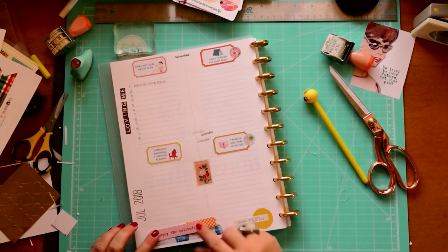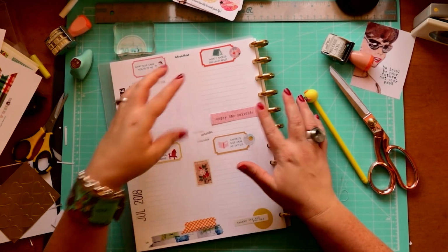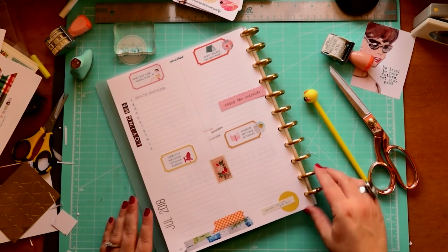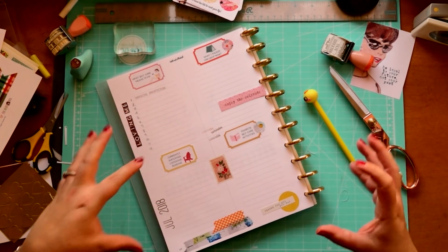Okay. Enjoy the solitude. So that could be something I add down here. Or if my list isn't super long, that could be something I just add to one of the pages to sort of beef it up and add more. I like mixtures of things. I'm not trying to make things matchy-matchy.